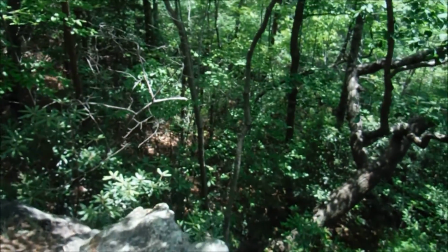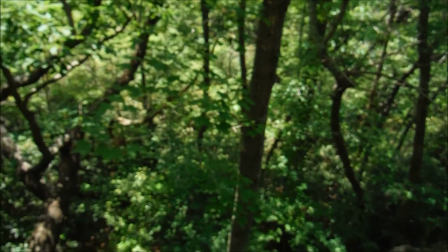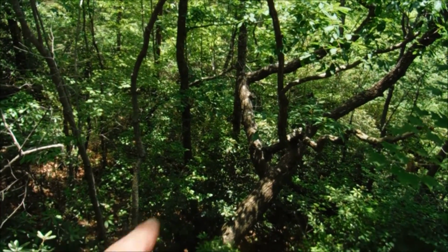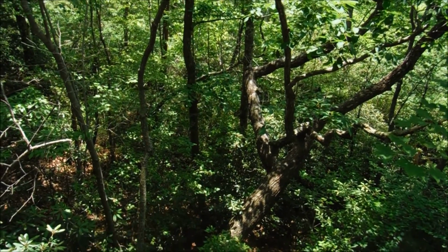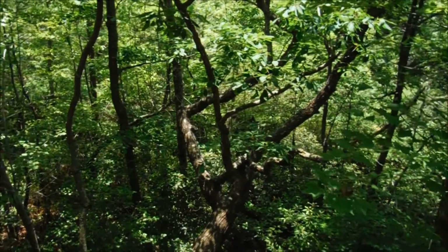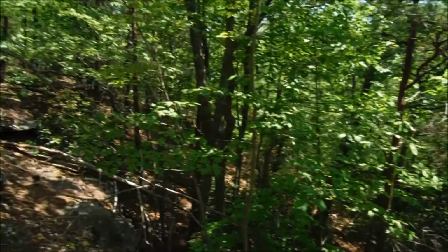So just continuing to follow the creek. It's never really in view due to the thick vegetation, but can sort of make it out down there just a bit. Can hear the water. Certainly beautiful up in here.